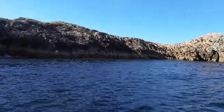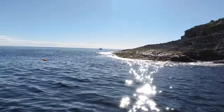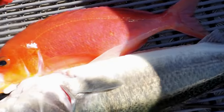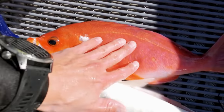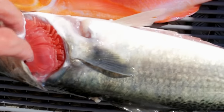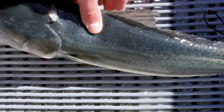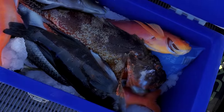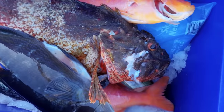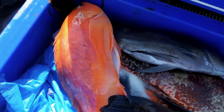Incredible afternoon. Just a pleasure being in the water. Couldn't resist. Nice, good size. Beautiful, beautiful fish. And a big kawai. So, get those in the chiller. We've got plenty of fish. We cannot complain. Beautiful eating fish species.